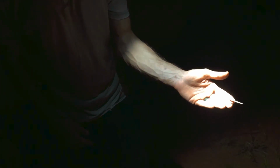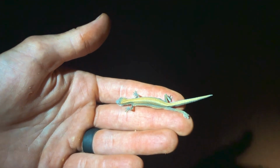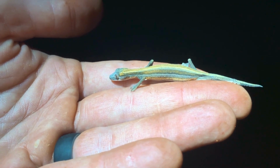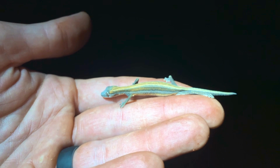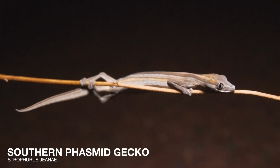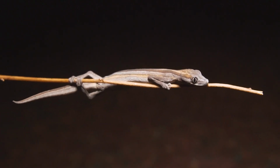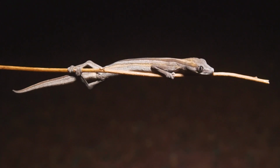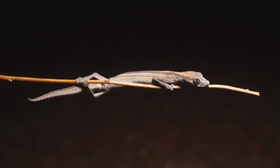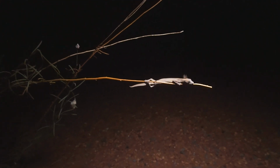I was sort of looking at it, like, what the hell is that? What the hell did we just run up on? Strophurus, Egernia. What a beauty. Look at that. They have these stripes to help them blend into the grass and the spinifex and the leaves and sticks that they live on. And they're just little tiny things. What a beautiful, beautiful creature.